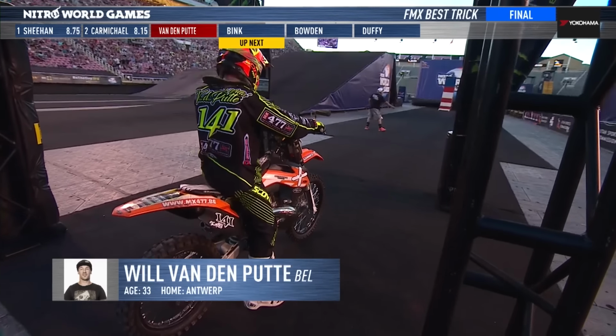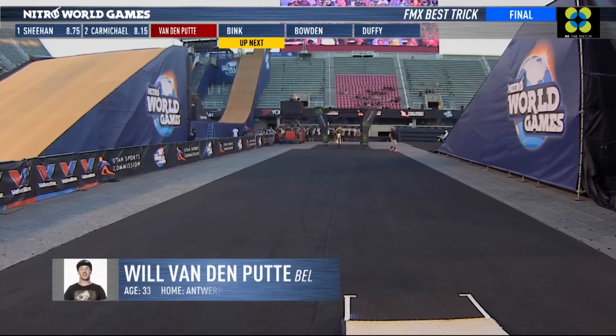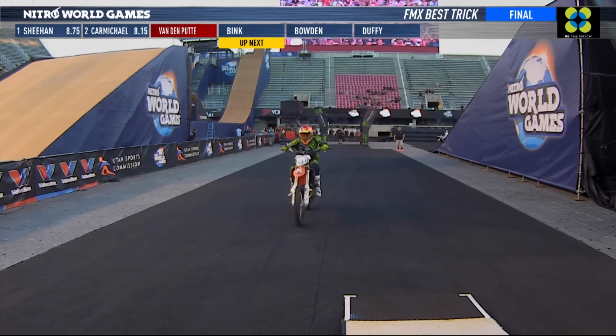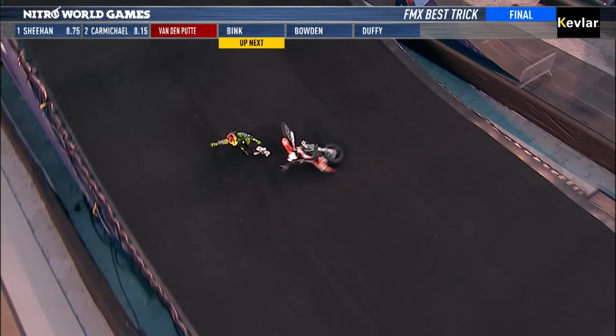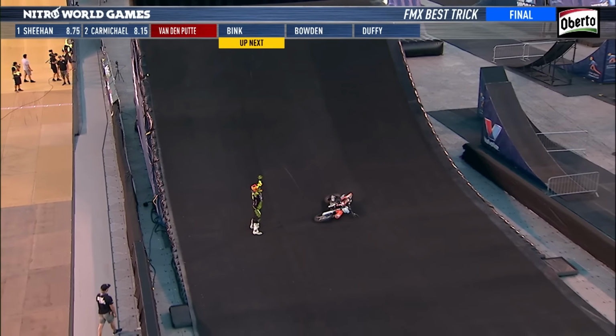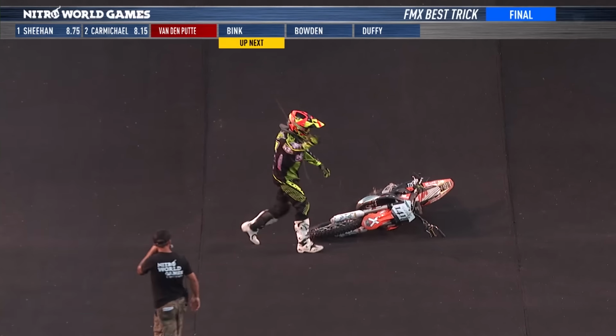To go on deck right now, Will Vandenpute out of Belgium. Trying another world's first right here with the double back front. Oh, he went Indian air front. Oh! He's on his feet, Travis. How on earth do you land like that?